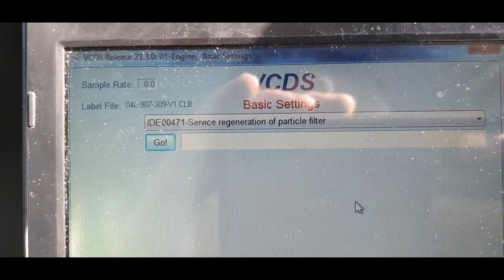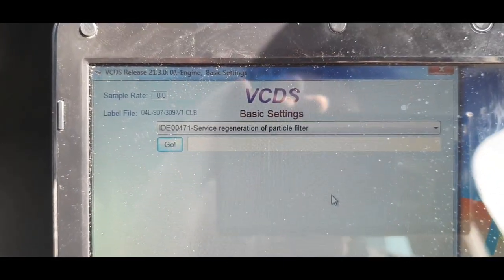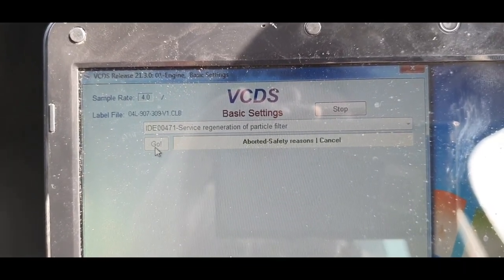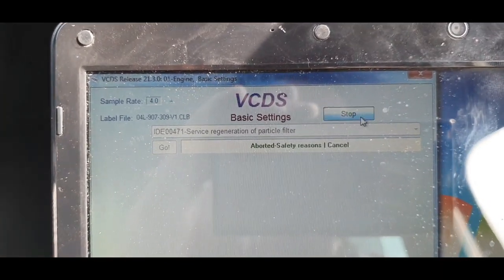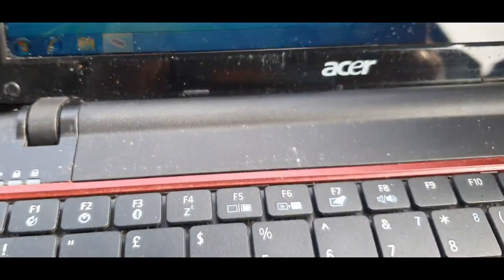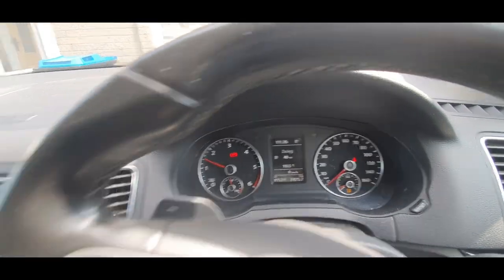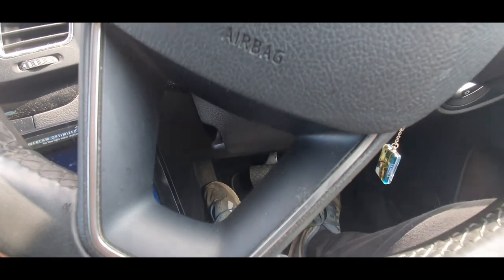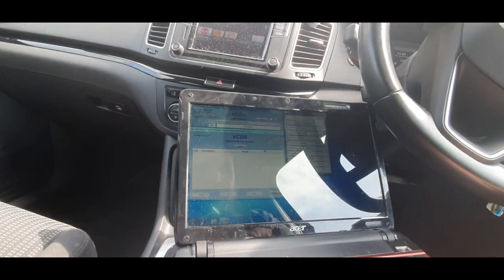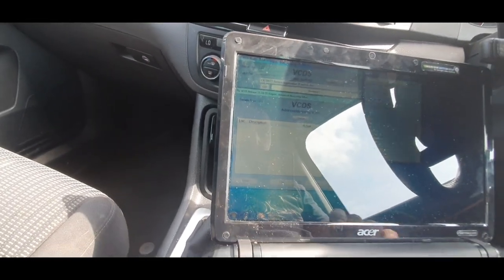Okay. Service regeneration particulate filter. Okay guys, service regeneration particulate filter. Press go. Safety console. All right, burn start, start run, brake pedal, then full brakes gas. We go to measure soot, see out.